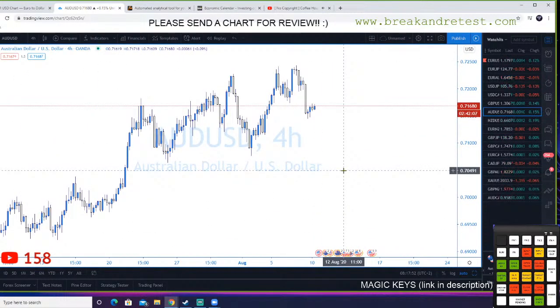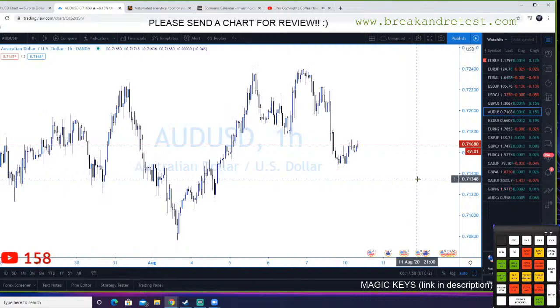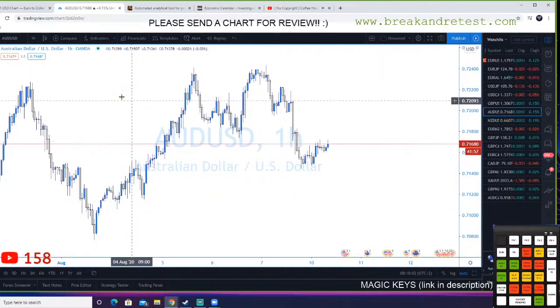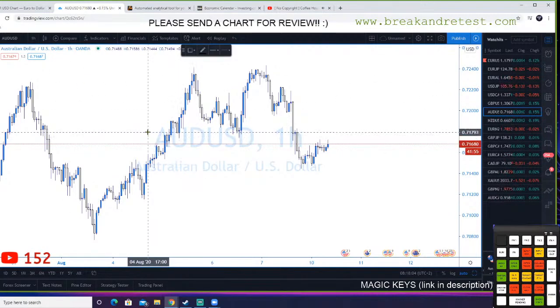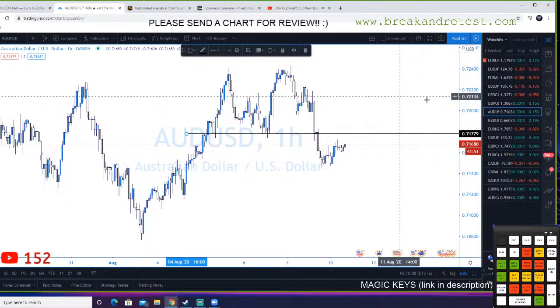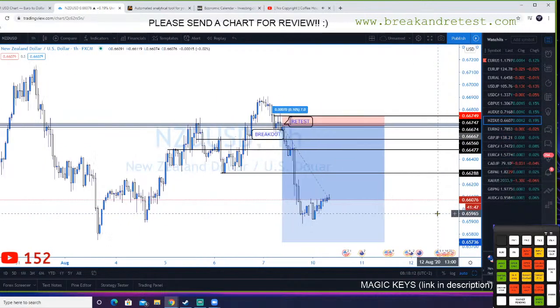Aussie dollar. Let's take a look at the 1 hour. Too many zones on Aussie dollar. I think it's a little bit messy to trade it. So I'm gonna skip this too. Maybe later on we'll see what we have.